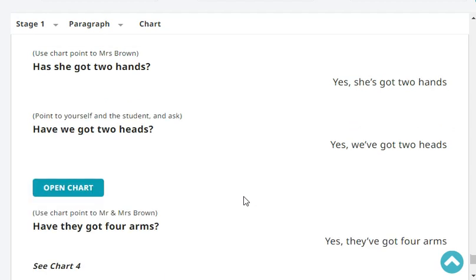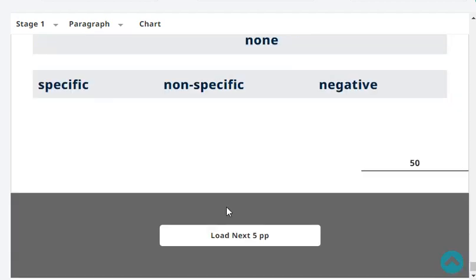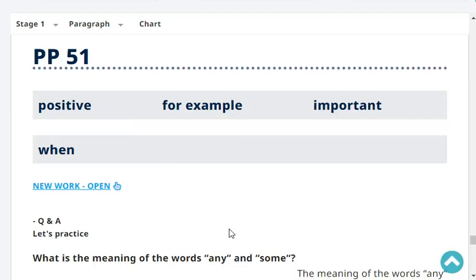Have we got two heads? Yes, we've got two heads. Complete answer: yes, we've got two heads. Have they got four arms? Yes, they've got four arms. Very good. Okay, next.